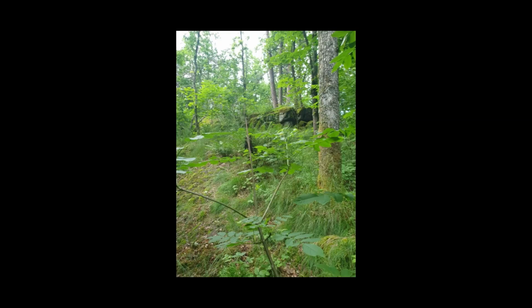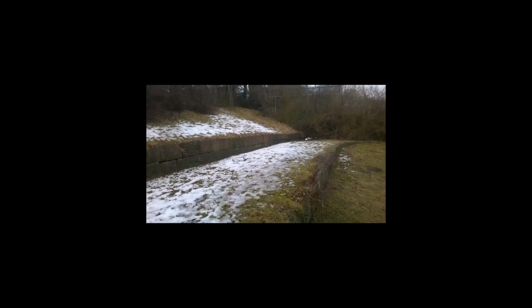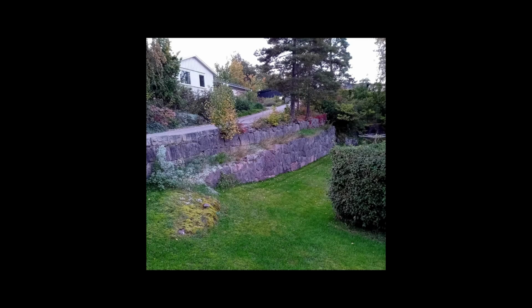Walls have also been built in the sea. From 8 kilometers south of Horten, one can follow, almost uninterrupted, a wide stone line that lies where an underwater hill begins, from about 50 to 100 meters out from today's shore.